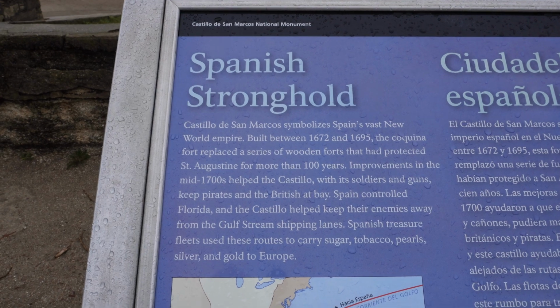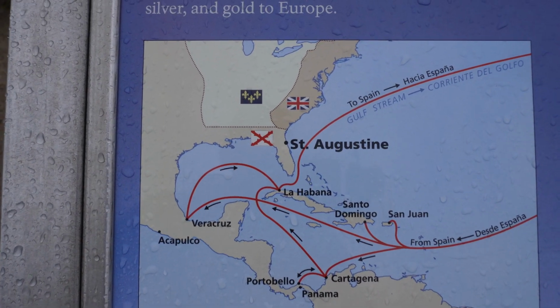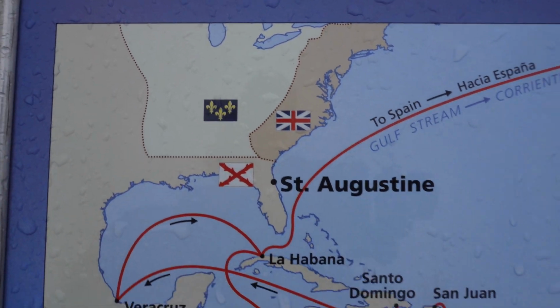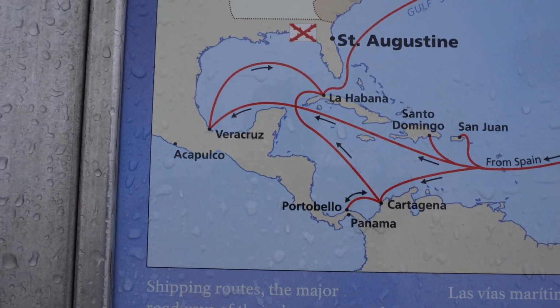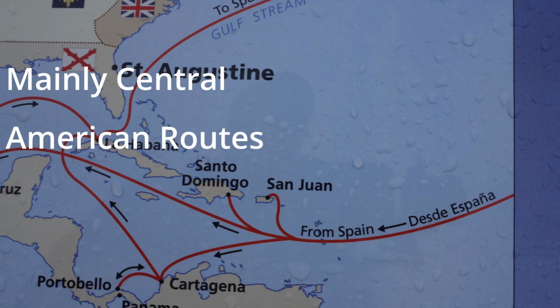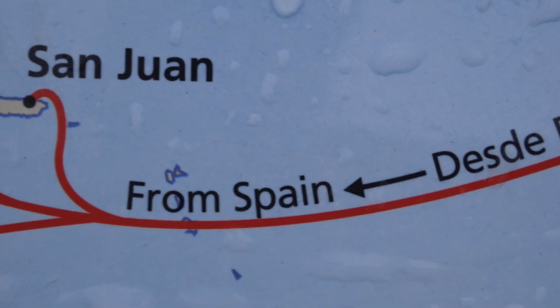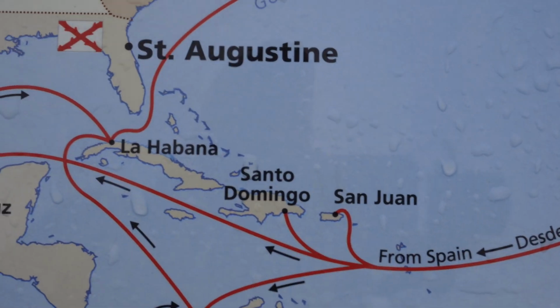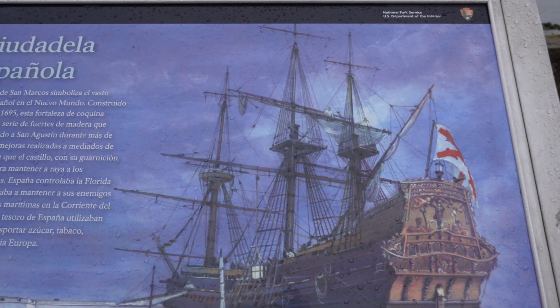They carried sugar, tobacco, pearls. So here's all the routes. Now you see St. Augustine up here, and all the shipping routes that went through the Caribbean, South America, Panama. You see they're coming from Spain. Let's see there. San Juan, Puerto Rico, Santo Domingo. And that's what their ships looked like back in those days. Pretty neat.